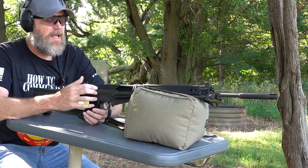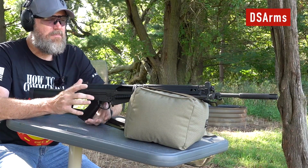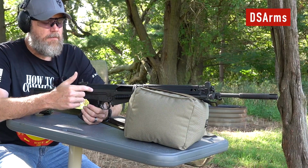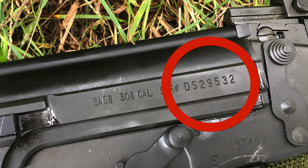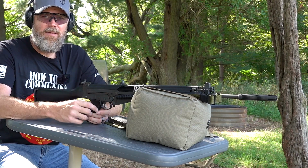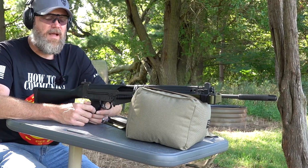And this one is built by DS Arms. This one was probably built right around 2009, I'm guessing. It has a DS marked receiver, and based on the serial number and based on conversations on the FAL Files, which is a discussion forum, that means that this receiver was made by LMT. Now I'm just going based upon what was posted and discussed on the FAL Files.